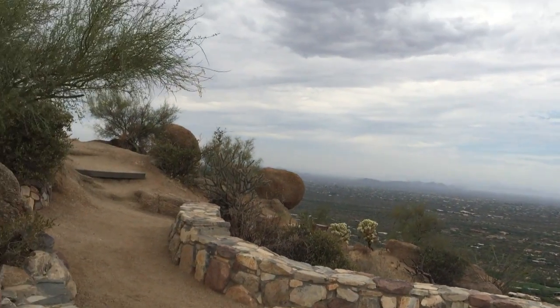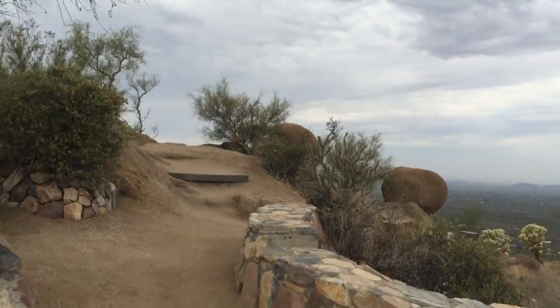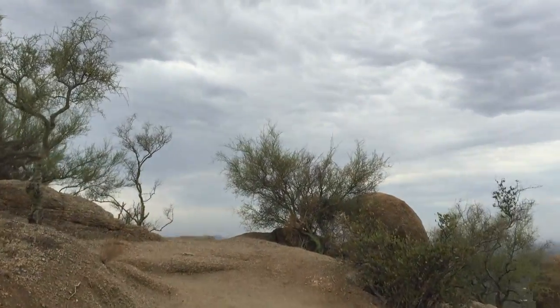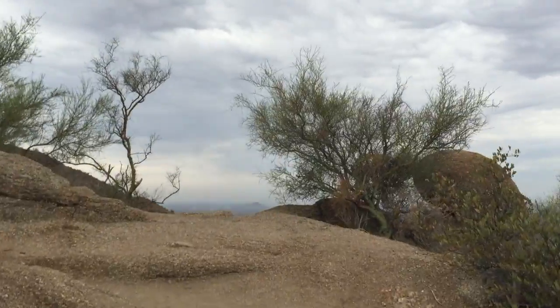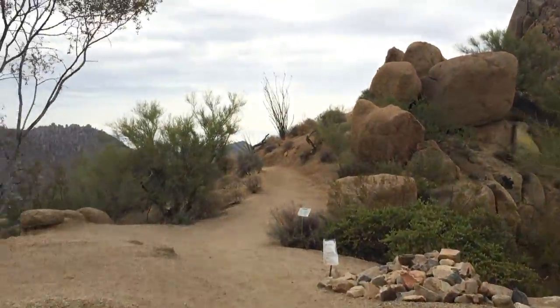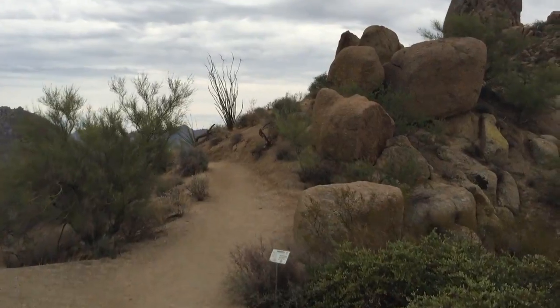And I'm feeling great. We're gonna keep plugging along here. The hills are feeling like nothing to me right now. I don't get it. The longer I go, the better I'm feeling. My legs aren't tight, my triceps, my arms don't hurt anymore, and I'm storming this thing.